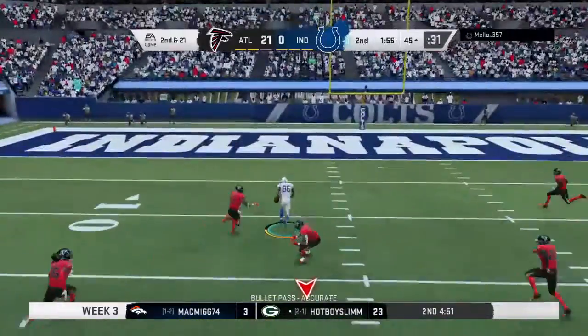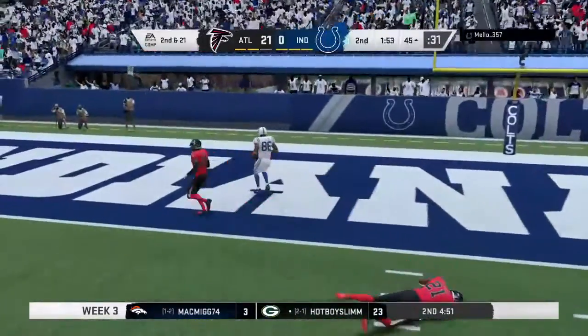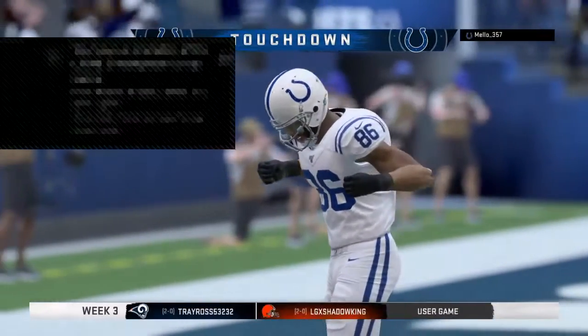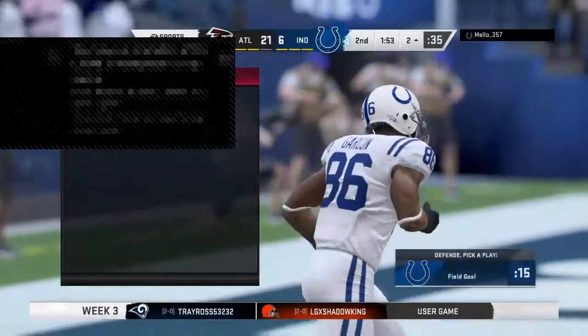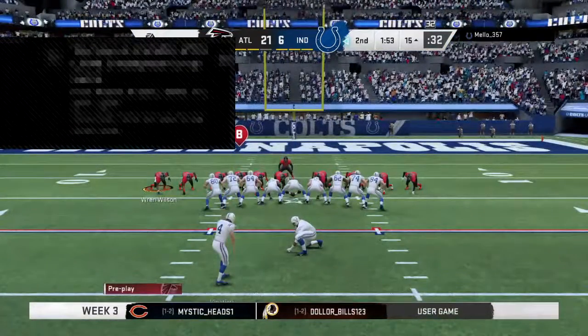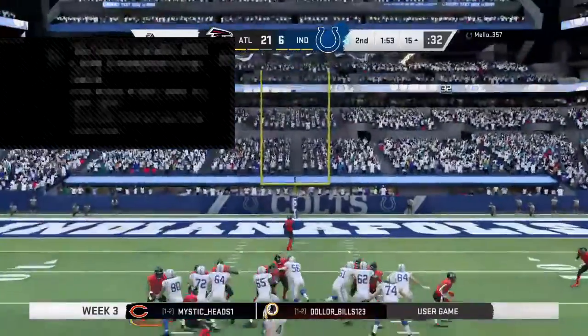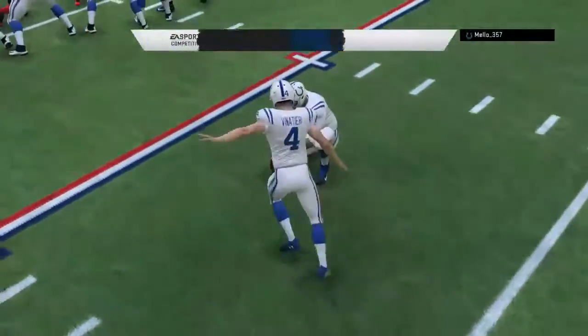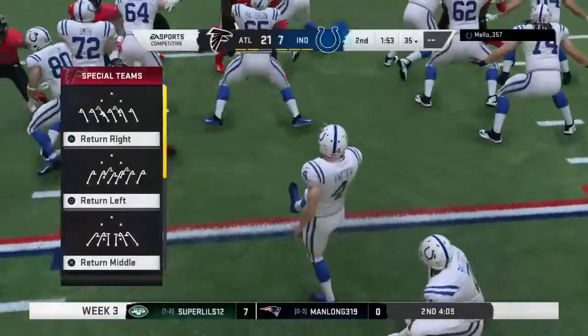Airing it deep for Garcon. This is caught inside the 15. And he takes this one in for a Colts touchdown. Pierre Garcon, his first touchdown of the new season, as they are now on the board here in the first half. Vinatieri able to tack on the PAT, and they'll cut the lead to 21-7.